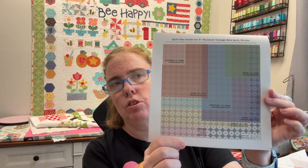Inside the paper pad, it tells how many it takes to make a quilt. So here's the chart, which looks like a lot of colors and numbers. But essentially, to make a queen quilt, you need 225 blocks. So I'm not there yet.